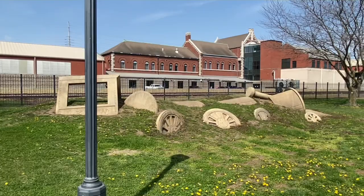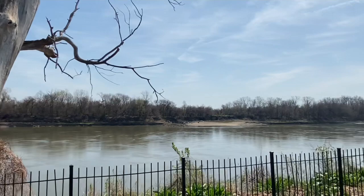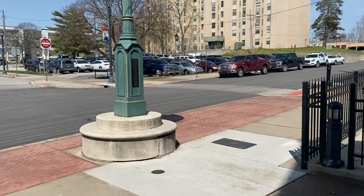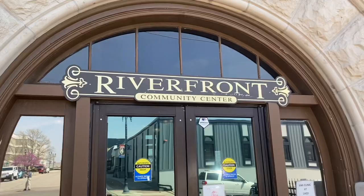So I'm here to show you a few things, and it's a nice day to go for a picnic lunch. Wow, this looks like sunken lost treasure. And there's the bridge over into Missouri. Now we're headed inside to see what these rooms look like. Wow, what a Rolex clock. And what an archway.